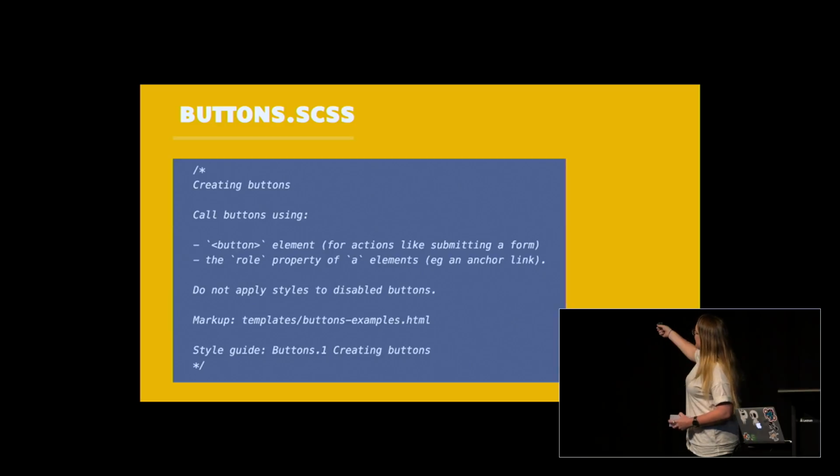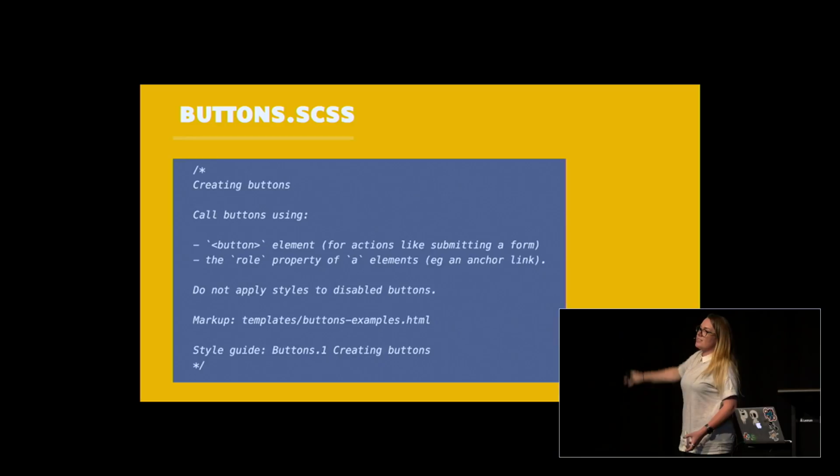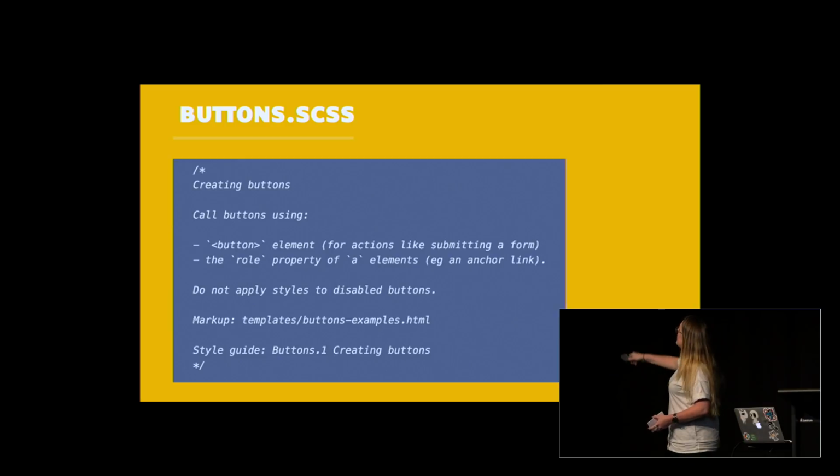So in our buttons partial, we used Sass, by the way, because it's pretty handy. In our buttons partial, above all of the styles that describe what a button should look like, we have a comment block, and it says, creating buttons. We've got some markdown content there. We've got a path to an HTML file that contains the markup that matches these styles. And then we say, where in the style guide does it live? It lives in the buttons section.